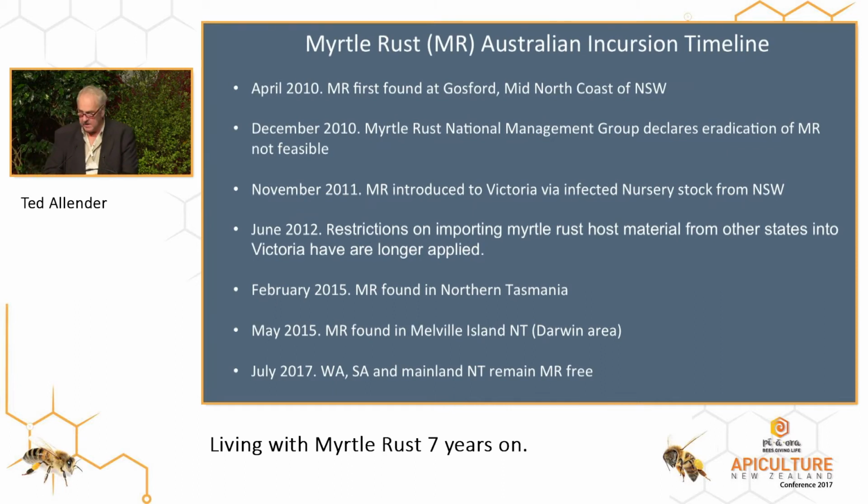This is a bit of a timeline. I'll be covering a bit of the same territory that Jeff's covered, the timeline of the spread of myrtle rust in Australia. I'm taking a Victorian perspective, and that's where I come from. I've spent some time in the tropical areas looking at leptospermum in particular, but my main area in terms of running a nursery is in Victoria. So I can talk about that more specifically, which of course, as you'd realise, is a different climatic zone to the tropics in northern New South Wales and Queensland.